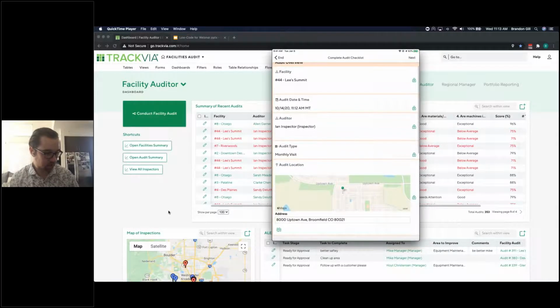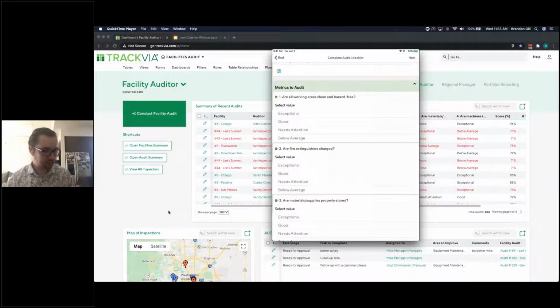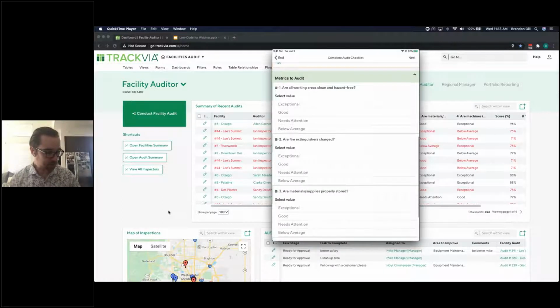So we've got all the information of our audit filled out. And now we have some questions that I've put in here. Now, all these fields are very flexible in TrackVia, so we can add fields, take away fields. We'll take a look at some of that a little bit later on. But certainly, if you have a similar use case, we don't have to ask these exact questions in this way. But let's go through these quickly here.